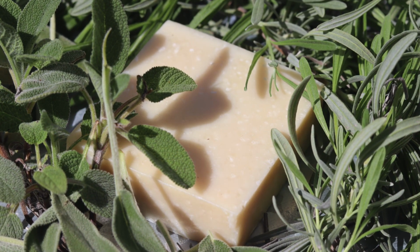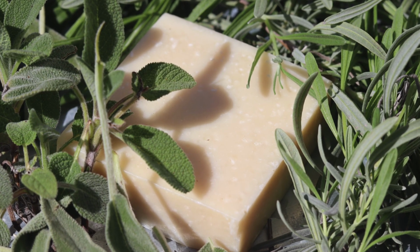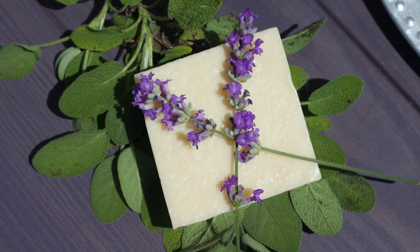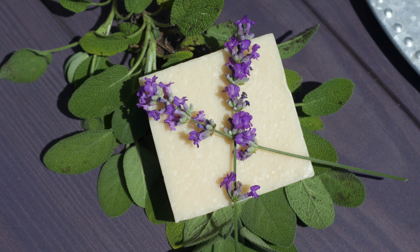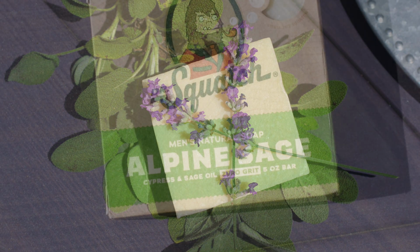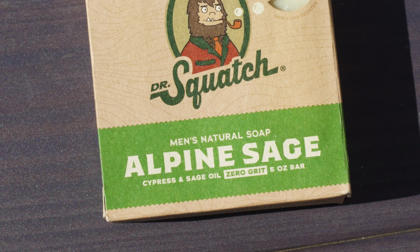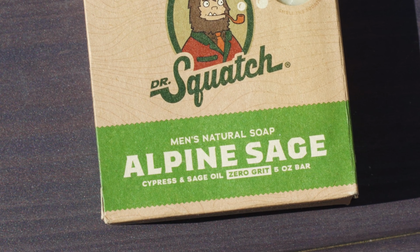But is this alpine boy merely a lunatic living in the mountains? Or is this one of Squatch's best OGs? Well, let's get into this mystic brick. This bar has a few unique ingredients, including two highlighted ones, cypress and sage oil.